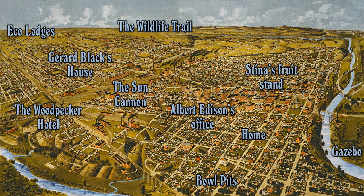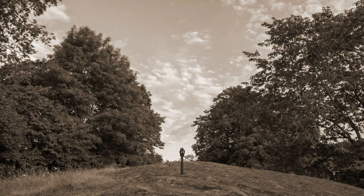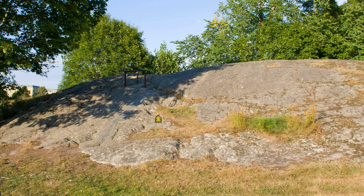Let's ask Mr. Edison. Okay, so where was Black's wife killed? She was killed by the bowl pits. They are some very primitive petroglyphs close to the Borton ski slope. Thank you, I will go there. So the bowl pits, huh? Primitive petroglyphs.